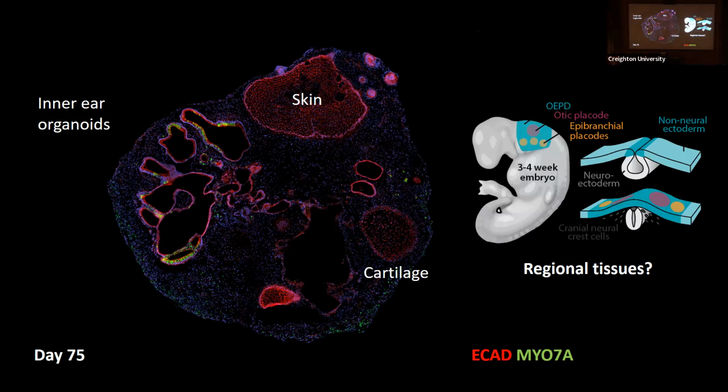So we have a mesenchymal population that surrounds the epithelia, but then also we see cartilage development. And we think this is probably reminiscent of Meckel's cartilage or even middle ear ossicles that are beginning to form. And then another major off target is development of skin tissue. So we see these cystic skin structures.